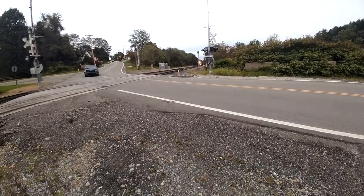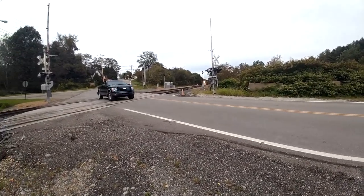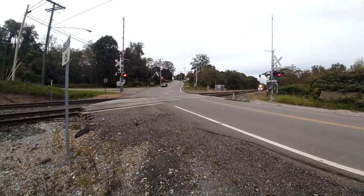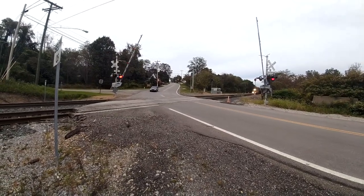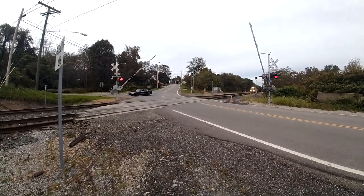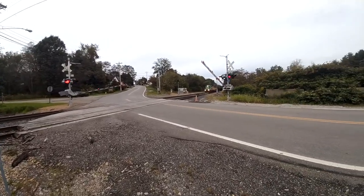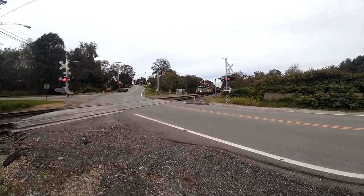These radio controlled signals should go to green. Watch this guy run it. Good. No. You know, he just turns around. He does not want to wait. Wow. People do not know how to wait for trains these days.